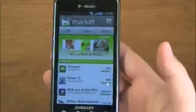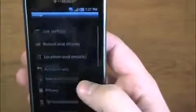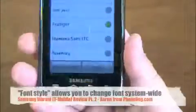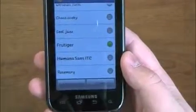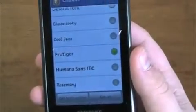So one cool customization option, actually, I want to jump into the Android market to show you this. I was playing with it late at night one night, and I found several cool fonts that you can change. One of the customization options you can do here. And to do so, let's go down to Sound and Display in the settings. And you can see the font style, very similar to the Samsung feature phones, where you can change the font. And you can see I've downloaded a couple, the Humana Sans ITC, Frutiger.